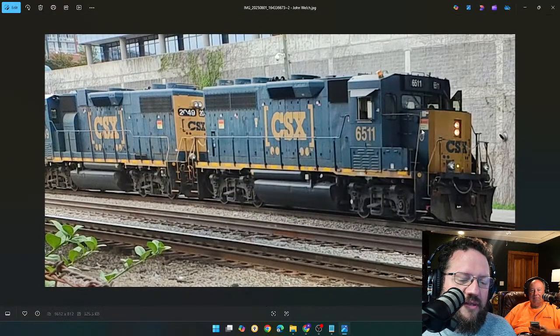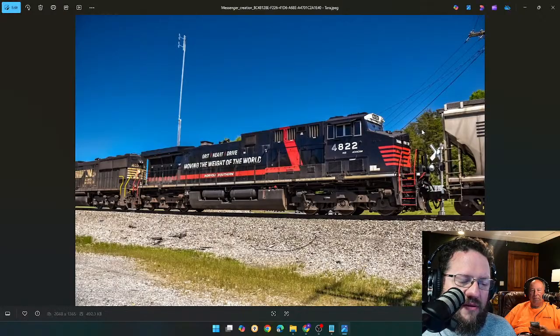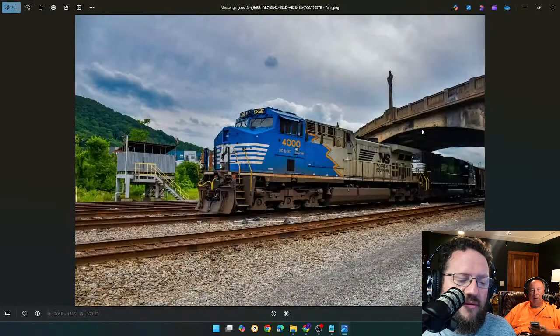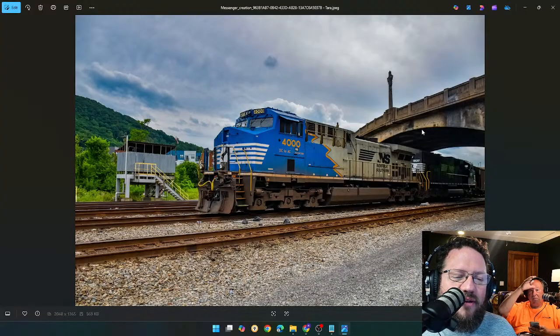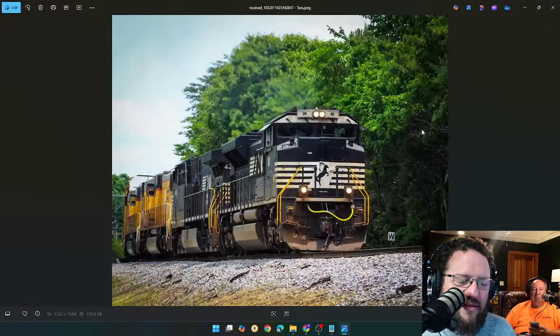These two old, I think they're GPs, back to back. And iHeartRadio, The Weight of the World. I like that locomotive. I do like that one too. And you guys didn't hear it, but he goes, See, it picks up. I guess it's because I'm eating the microphone. I don't know. Anyway, the Lehigh, the other way. That's a good shot with the UPs pushing him forward. That's the barcode.